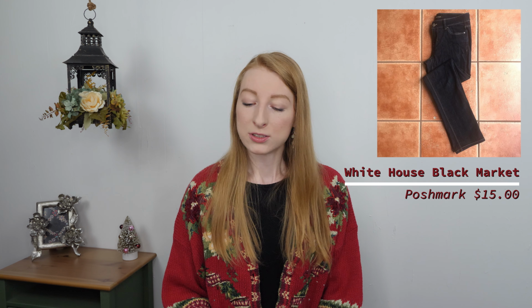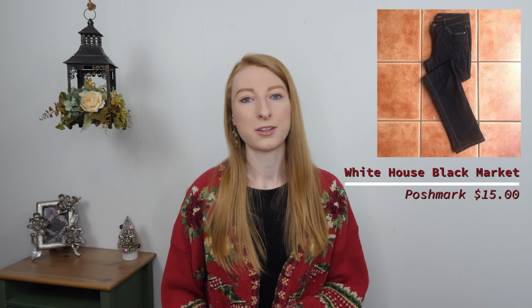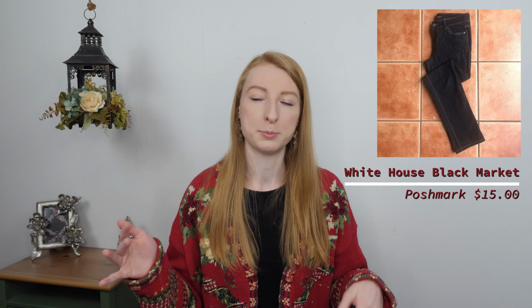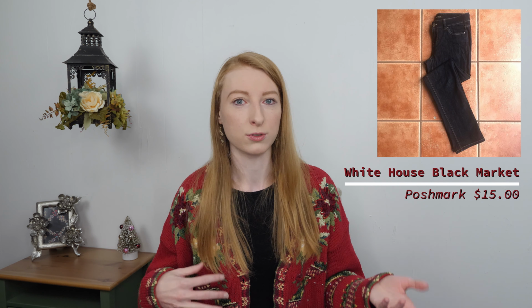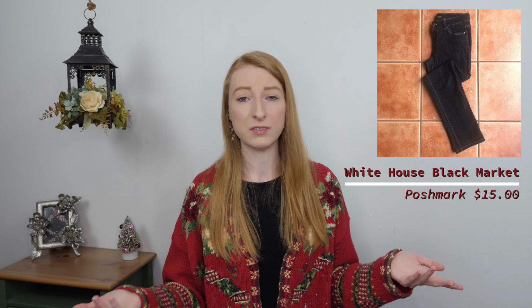The next sale was a White House Black Market Capri Jeans Blue Black in a size 2. They sold on Poshmark for $15, and after Poshmark fees, I made $12. They took 119 days to sell. These were another Dollar Day pickup. I like picking up White House Black Market things if it is a dollar, just because I'm testing the waters with that brand, seeing what type of things sell for more and what sell for less. And some of the jeans have been selling pretty well. This pair didn't go for that much, but whenever you're only paying a dollar for something, $11 profit is still pretty good.